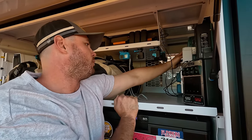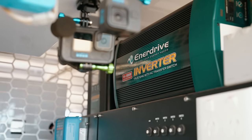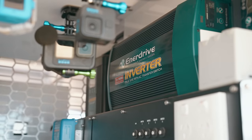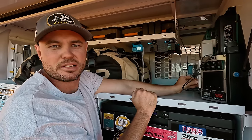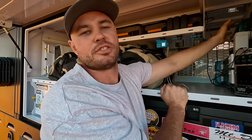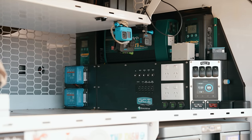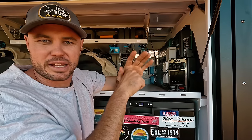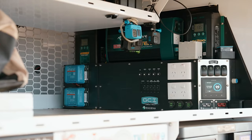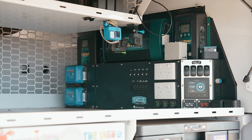Then you've got a 2000 watt inverter. That inverter is what converts battery power into 240 power, which basically means I can plug any household appliance into any one of these power points and it'll work, because that inverter is turning the power from the battery into 240 power. Right up the back there, I don't think you can see it, but it's just your standard charger. You plug into the grid and you can throw anywhere up to 60 amps an hour of charge into the house battery.